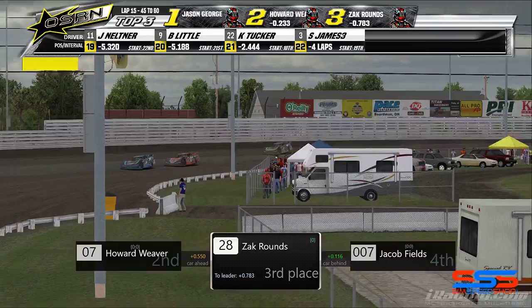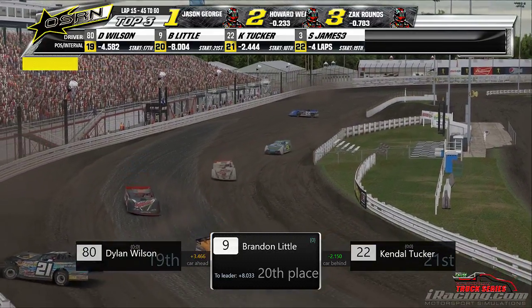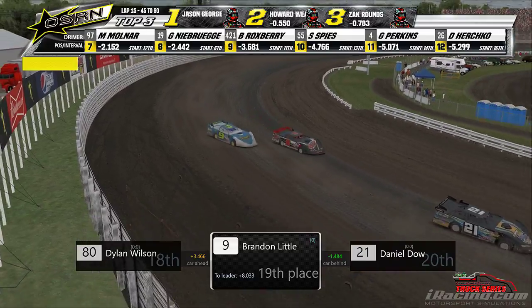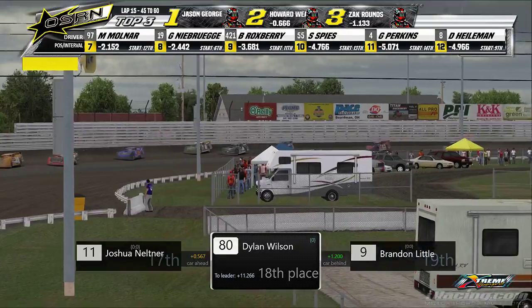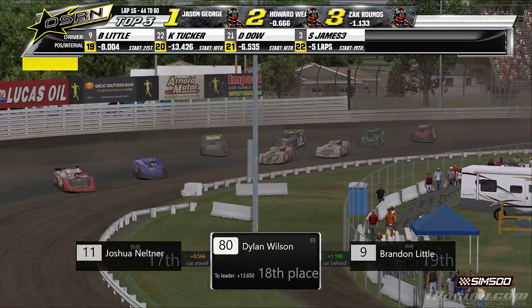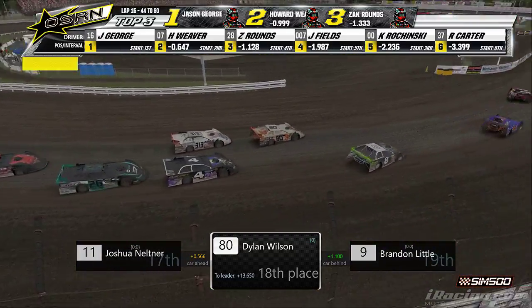Battle for the lead, yellow flags out. Yep, and I was right on this one. Kendall Tucker in the 22, and I think it was the 20 of Jordan Wesley as well involved. Those 2 drivers made contact on the front stretch, and that was going to be Tucker in the 22 to get put around, and Daniel Down the 21 also got turned around after the yellow flag as well. So right on that one on the 22.